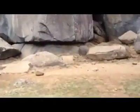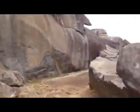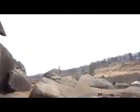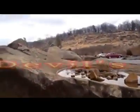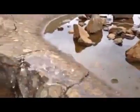First, before I do that, I want to go over here and we're going to look at this rock here that seems to have a piece missing out of it. And that rock is actually right over here. It actually was struck by lightning, fell on the ground in the late 1800s. Today this is called the Devil's Bath because it always seems to have a pool of water in it most of the year.